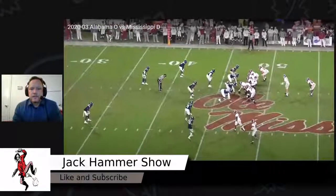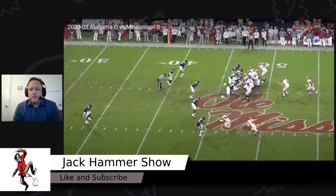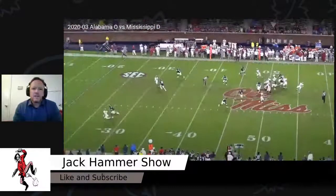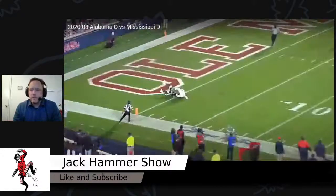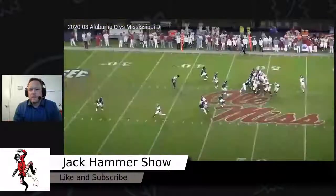You're going to run the motion, and then what you're going to see is a deep post with a wheel route, with play action out of the backfield. It's his back step. He's throwing about the 45, and he gets it down to just inside the 10. It's a little underthrown. This is really just about maxing out his arm strength.